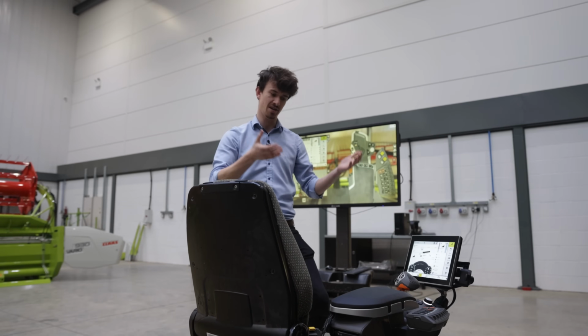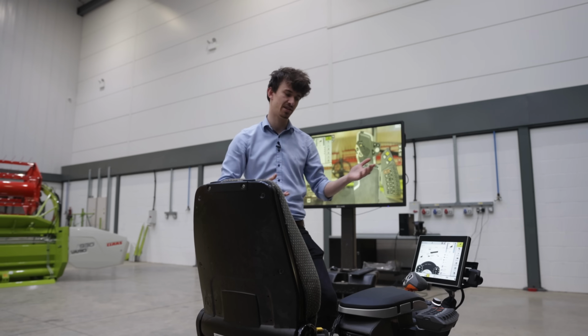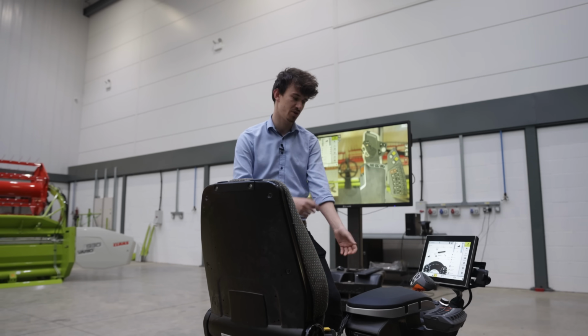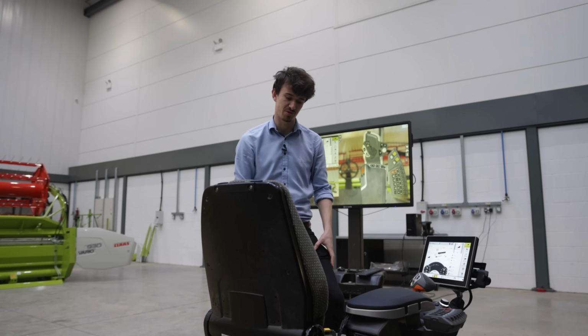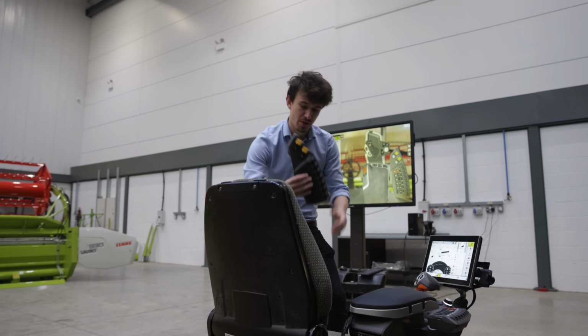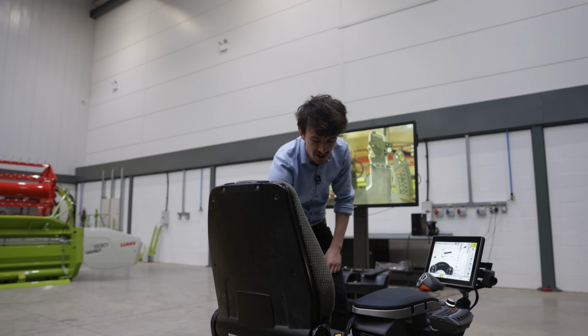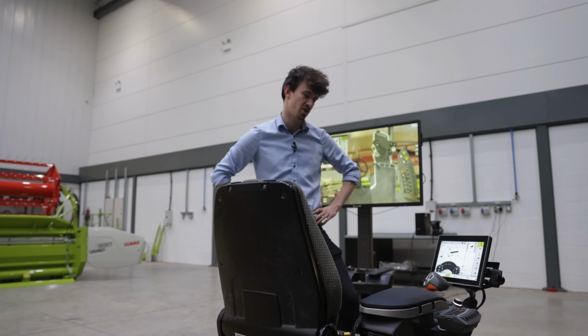So again, it really gives the guys and girls an idea of how to get in, how to adjust some of the settings, and we don't have to try and cram 20 people into the cab of a combine, which is obviously not very ideal. Not just with that, we also have the props. Again, I can point at it when I've got 20 people sat in front of us, and try and explain as best as we can what we can achieve.